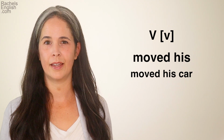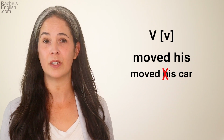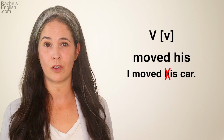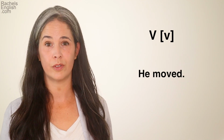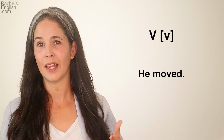The V sound, like in moved his car. Moved his. There I dropped the H in his, that's a common reduction. And so the D linked into the I sound because that's a vowel. Moved his, diz. I moved his car. At the end of a sentence, we'll probably release that D. He moved. But when the next sound is a consonant, you'll hear both dropped and lightly released.